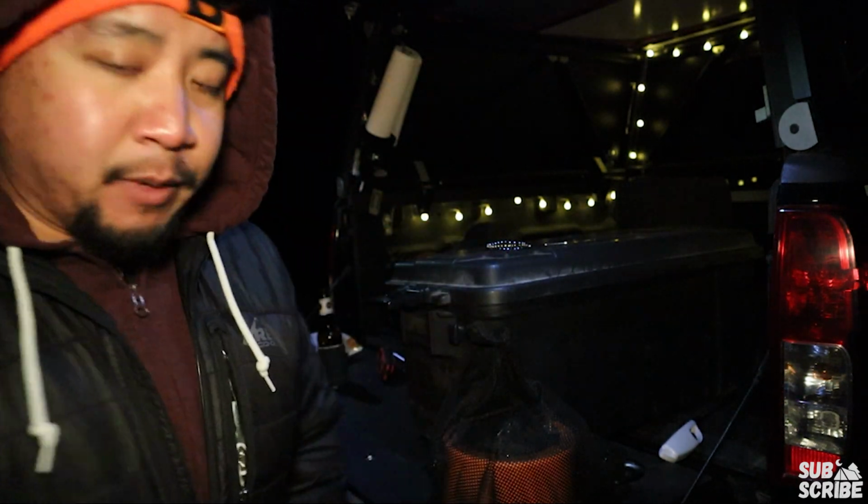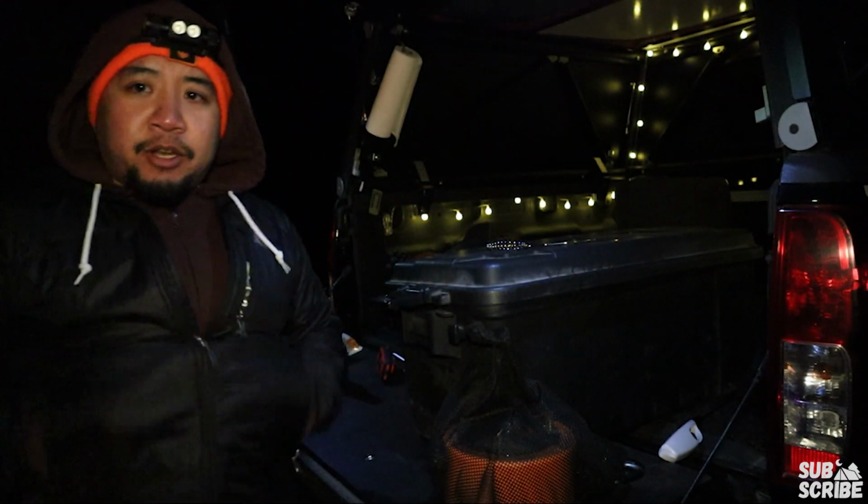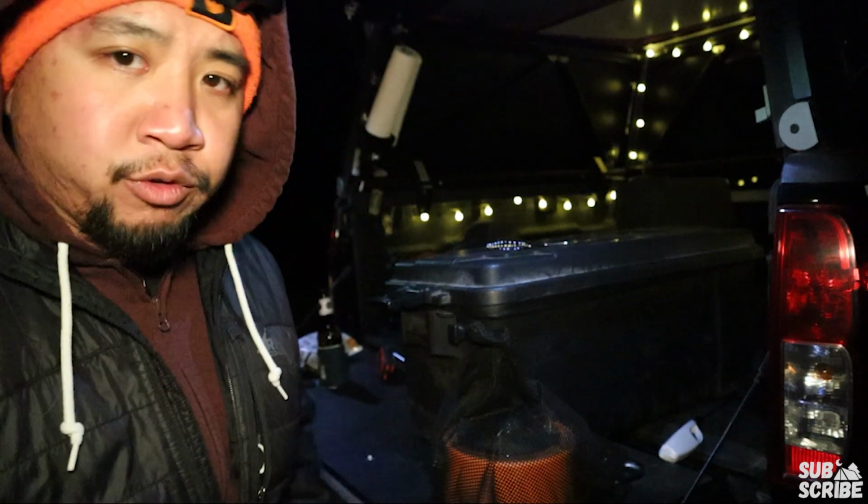Hand warmers. Number one rule of winter camping. Have some of these in your jacket. You'll thank me. Especially jackets where you have these pockets right here. It just kind of keeps your core warm, so it works really well. So there's one of my winter camping tips.